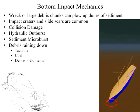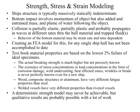So we've talked about all of these things. We've done free fall studies of taconite pellets independently, anthracite coal falling independently, and then the debris-free items that I talked about.